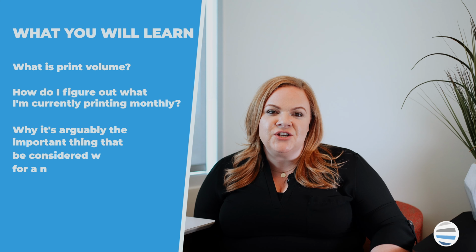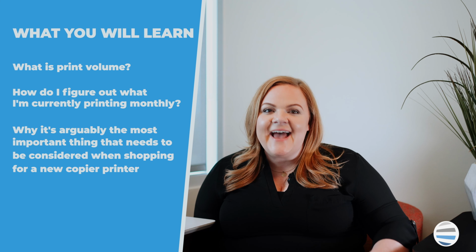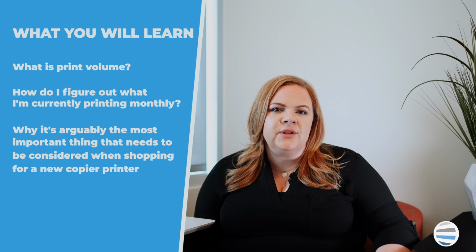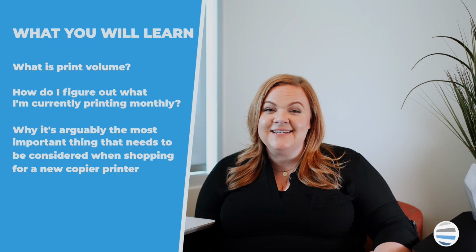So here's some clarification on what print volume is, how to figure out what I'm currently printing monthly, and why it's arguably the most important thing that needs to be considered when shopping for a new copier or printer.